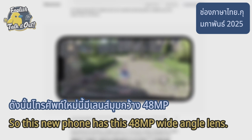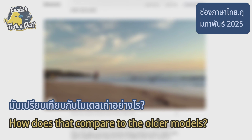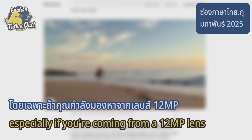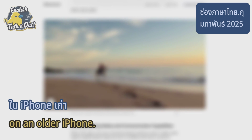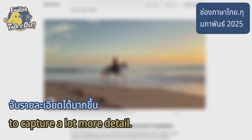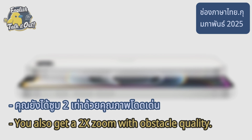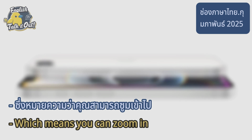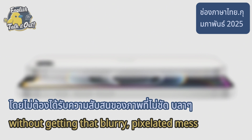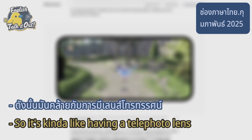So this new phone has this 48MP wide-angle lens. How does that compare to the older models? It's a pretty big step up, especially if you're coming from a 12MP lens on an older iPhone. The 48MP lens is going to allow you to capture a lot more detail, and the colors are going to look much better. You also get a 2x zoom with optical quality, which means you can zoom in without getting that blurry, pixelated mess you get with digital zoom. So it's kind of like having a telephoto lens right in your pocket.